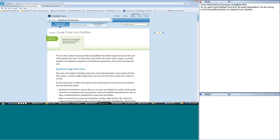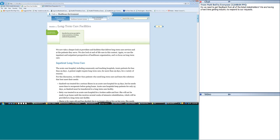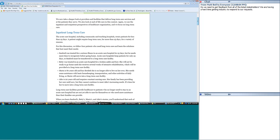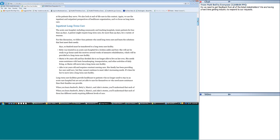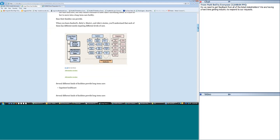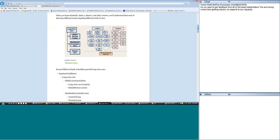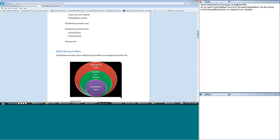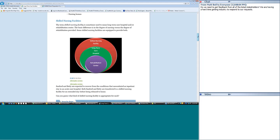So here's an example of an explanation of long-term care facilities. And you'll see there's explanatory content. And in this case, the author did something really cool. She wove scenarios right into the explanatory content. She invented characters to illustrate the different features of long-term care. In the Carnegie Mellon versions of CA HIMSS, you'll see more visuals and the content really chunked up in a way that's very accessible to students.